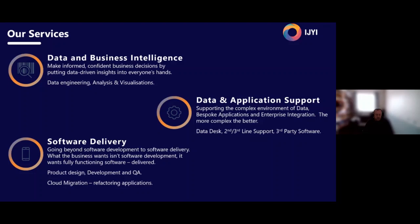Software delivery. So this was our foundation, our bread and butter. So it's about taking it from software development into software delivery, as I mentioned. And it's about that from that real early ideology phase, what we call an inception workshop, right through into the development, the QA and test, potentially migrating that over onto a cloud platform.